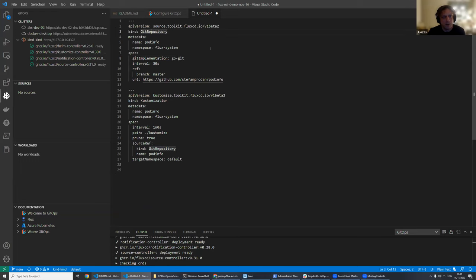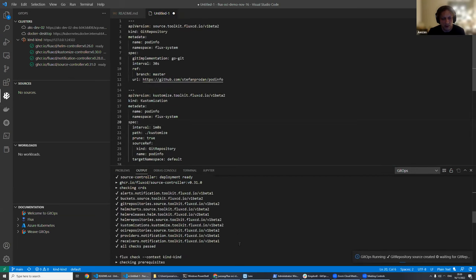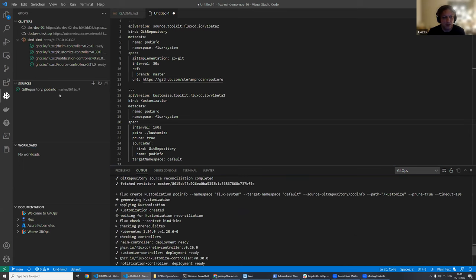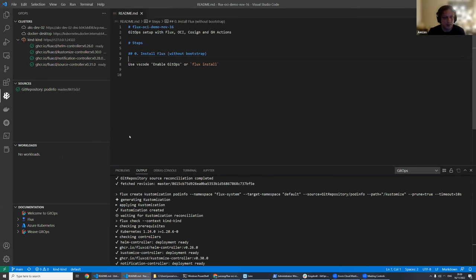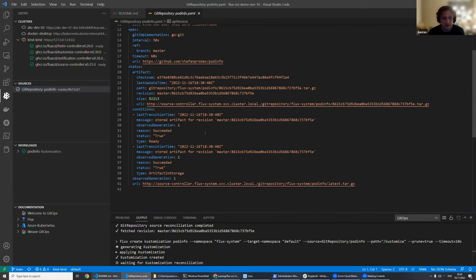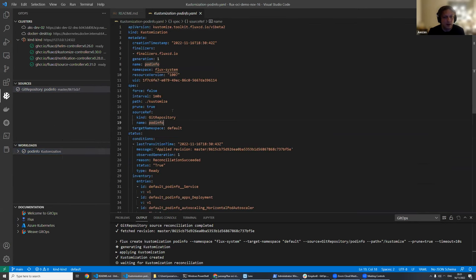But for now, we're going to create a Git repository and podinfo customization. We run create, and it runs the CLIs, and it creates the objects. It created the Git repository, we can see now. And it should also have created the customization. So this is the Git repository in our cluster. It's live, it has artifacts, conditions, and a customization for the Git repository called podinfo.